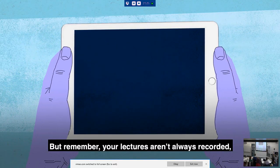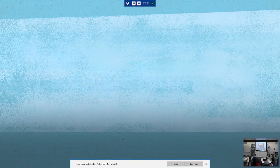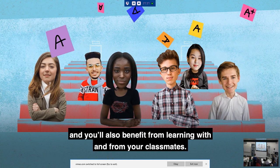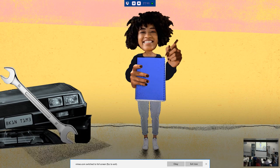But remember, your lectures aren't always recorded, so if you skip them, you might still miss important points. It's more likely that you'll get better grades if you attend your lectures, and you'll also benefit from learning with and from your classmates. So there you have it. The ability to travel back in time. Use it wisely.